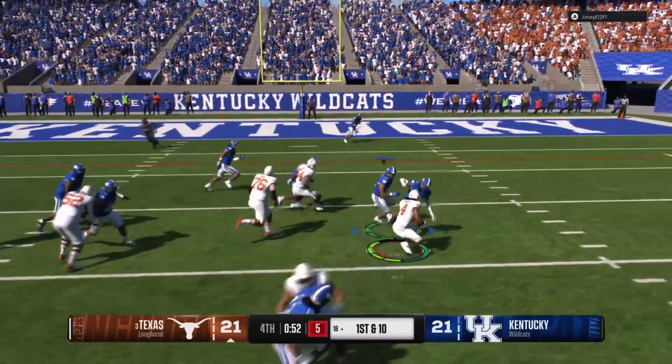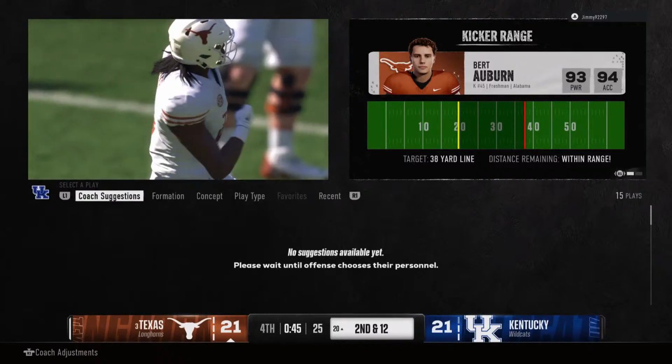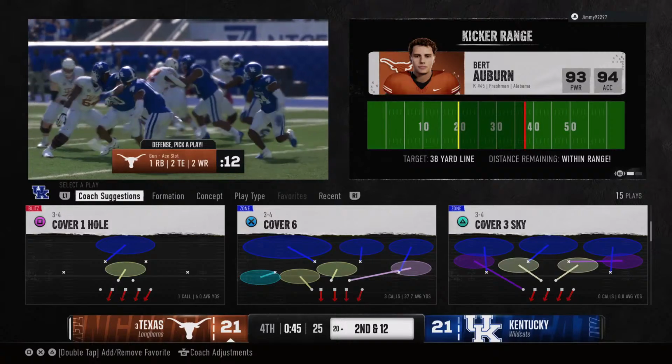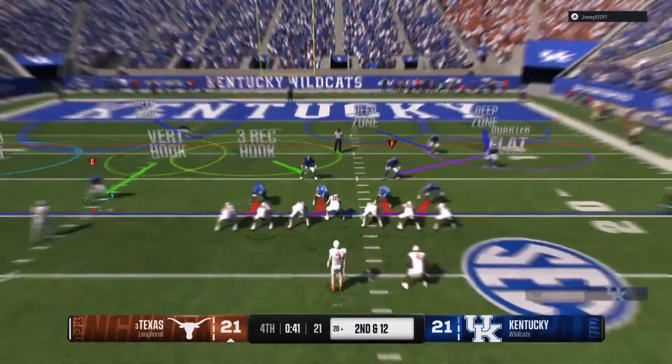They'll run it out of the shotgun. He's knocked down in the backfield. He'll lose a couple. Everybody talks about DBs. They talk about dropping in coverage and not being physical. That DB begs to differ. Great tackle coming up, playing physical like a linebacker. After losing yardage, it's 2nd and 12.